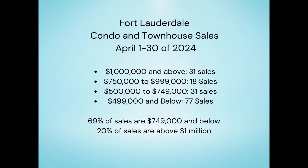Right now, there are 371 active listings above $1 million. There were 31 sales. So there's almost 12 months of supply above $1 million. So 12 months above $1 million. Now remember, we had 9 months of supply on average. So above $1 million, more supply than the average.